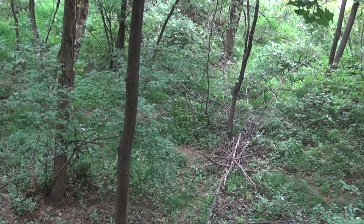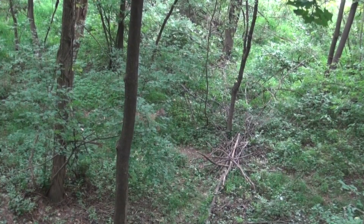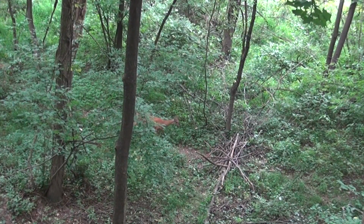Well, that worked out really well. I made that little barrier there. The doe came up to it and she definitely was surprised. She probably hasn't been down here maybe since I even made that. I made that a week ago.